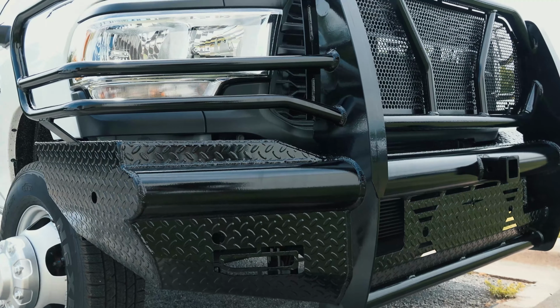This bumper is made up of 4-inch schedule 40 pipe and finished off with a solid black powder coat finish. It's equipped with a 2-inch receiver that adds more functionality when you need it. Frontier engineers these bumpers to have a no drill installation process, so your bumper fits perfectly every time. So if you're looking for a sleek, sturdy bumper for your truck, then look no further than the Commercial Series Front Bumper Replacement by Frontier.